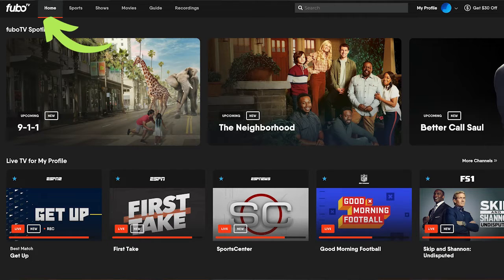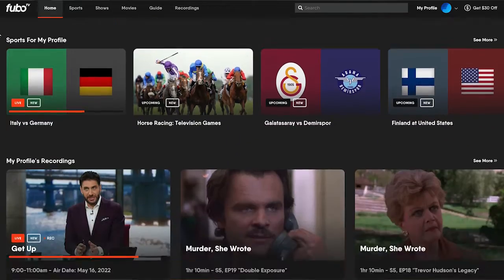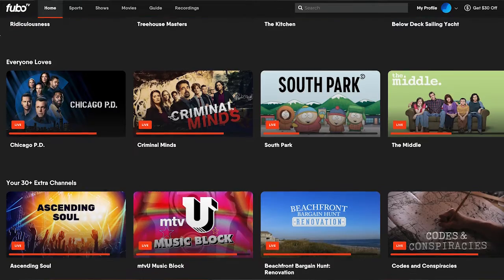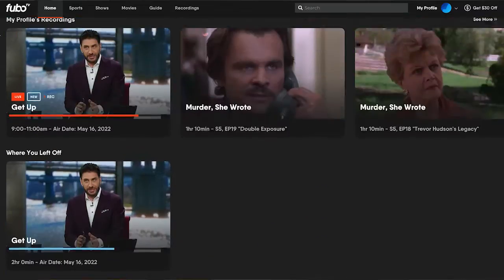Now on a computer, options are similar. You'll see Home on the far left, followed by Sports, Shows, Movies, Guide, and Recordings. Your search function is over on the right, and your profile is just to the right of that. Scrolling down brings up rows of content in categories like Live, Shows, Movies, News, Sports, Your Recordings, and more. Clicking the Live Guide brings up the Live TV Guide.